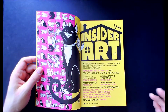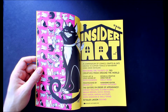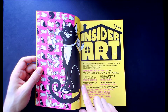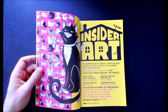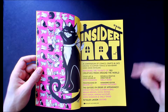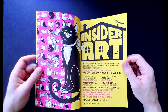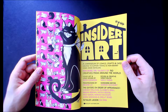And like I said, this isn't just Shelley Bond, right? It's a group of editors. And first off, it's 150 creators from around the world. Cover art and logo design was by Sophie Dodson, also one of the editors. Design and creative direction was Shelley Bond. Proofreading was by Arlene Lowe. Managing editor Mariah McCourt. And the editors in order of appearance are Chrissy Williams, Elizabeth Bray, Megan Brown, Nicole Booth, Chris Simon, Mariah McCourt, Sophie Dodson, and of course Shelley Bond.